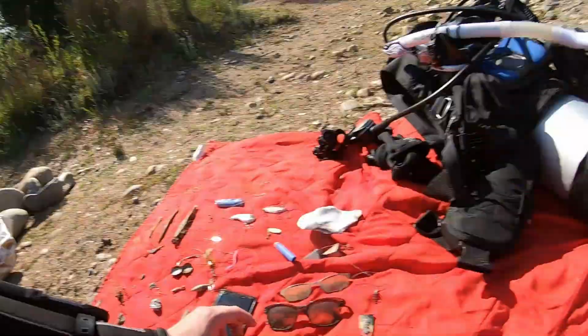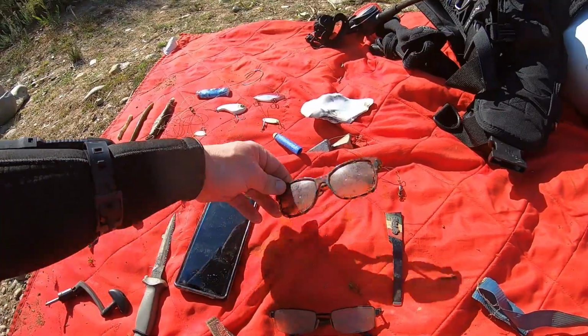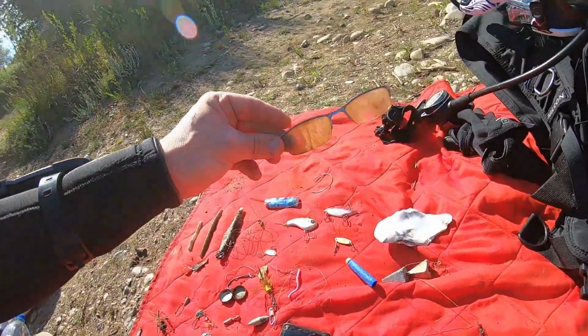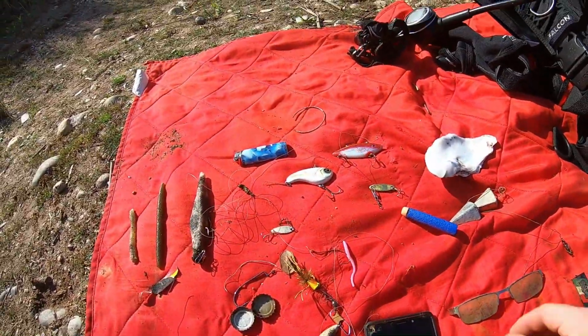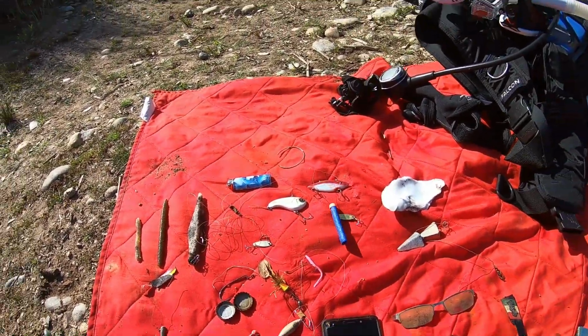But yeah, other things are, found a pair of glasses. Terry found this pair of sunglasses. I found what used to be a pair of sunglasses or glasses. And then got a Nerf dart.